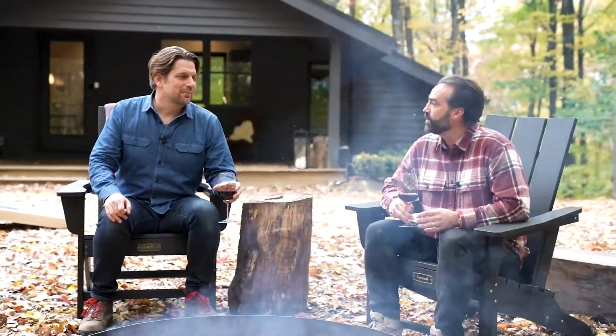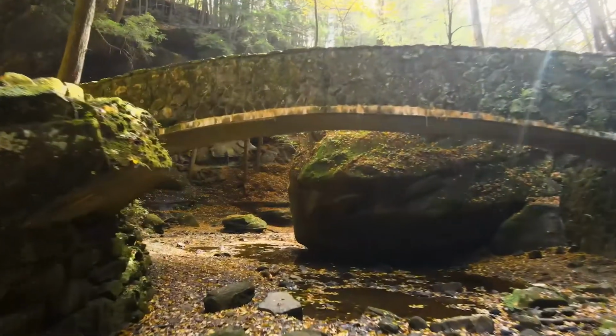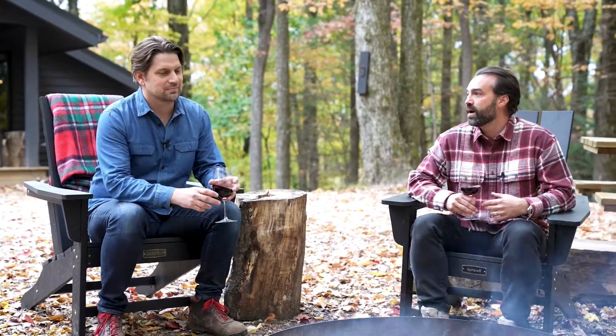Well, I appreciate you having us out here today to show us around Idyll Reserve. It was an amazing experience. Love learning more about what you guys have going on here in Hocking Hills. It's very impressive from my standpoint. And I just wanted to ask, is there anyone that you would like to recognize as part of this process and helping you guys get this completed?